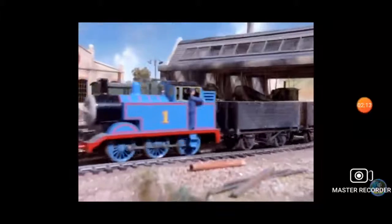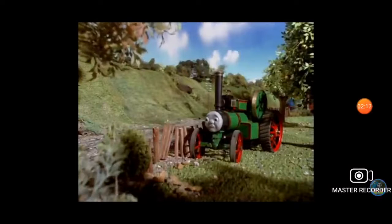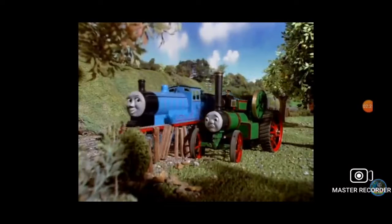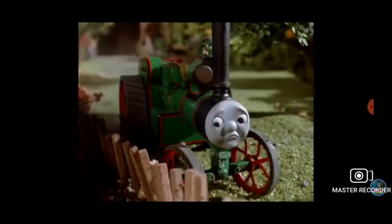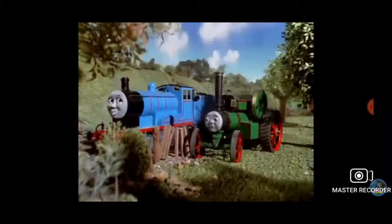And there's Thomas. And here's how they made season 2. There's Edward, and this reminds me of my grandma's house too, and my other church, and my grandma and grandpa's church. And season 2 was a really nice show. Except phones weren't around at that time.